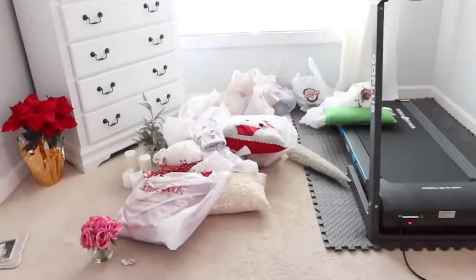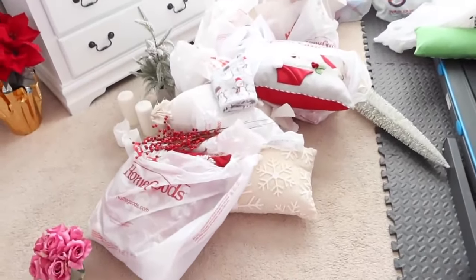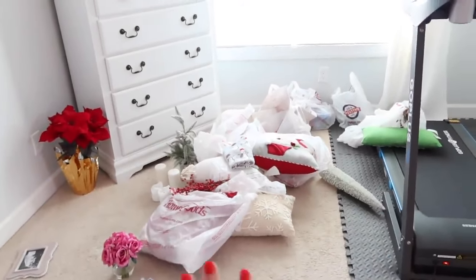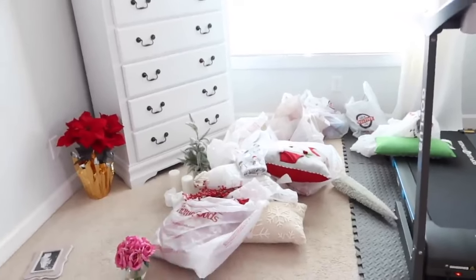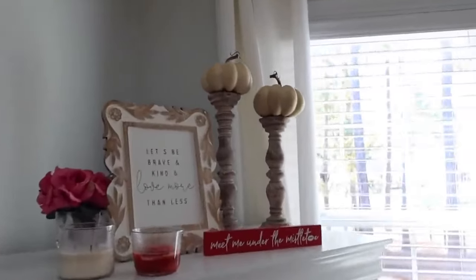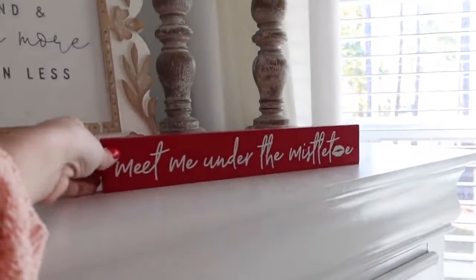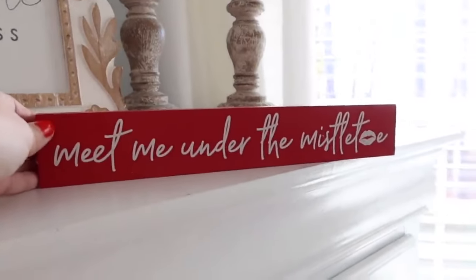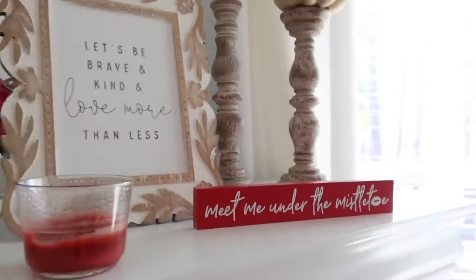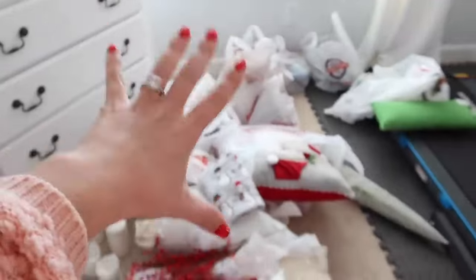This is decor that I bought, just pillows and stuff for the bedrooms, a few Christmas trees, things like that. So I need to get all of this out of here. I'll probably just move it into the living room for now and put the Christmas tree up and then decorate this right here. You guys can see I've still got some pumpkins up there on the candlesticks. But look how cute this is. I got this at Hobby Lobby and it says, "Meet me under the mistletoe." Thought that would be perfect for the master bedroom. But let's go ahead, get all of this decorated, all of this out of here, and the Christmas tree put up.